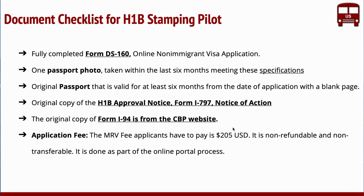Also, the application fee you need to pay is 205. This will be done as part of the processing that you do. So this is a standard application checklist, nothing fancy here, very basic documents that they typically collect. Also, in the passport you need to have one empty page with space. You can't send a passport that doesn't have a page to glue the stamping.